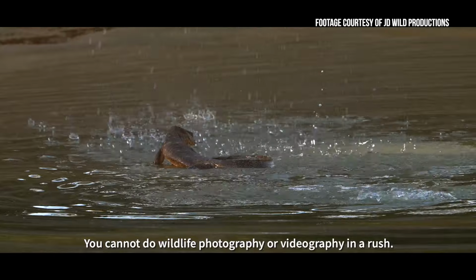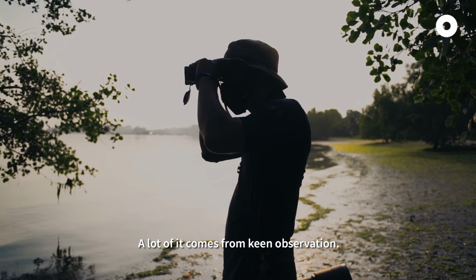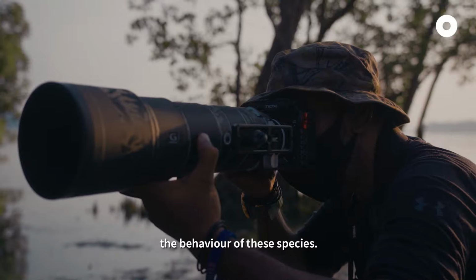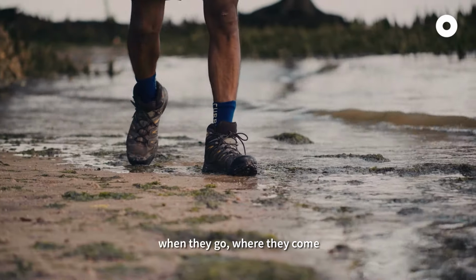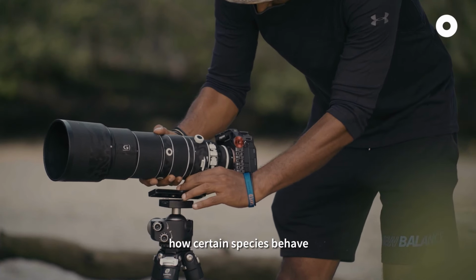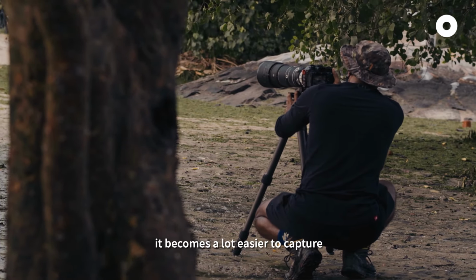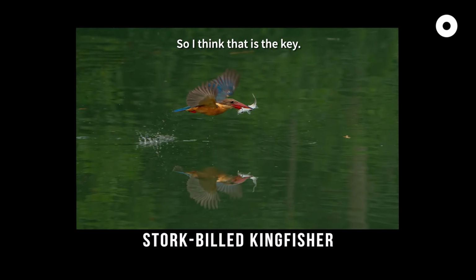You can't do wildlife photography or videography in a rush. So a lot of it comes from keen observation. So I spend a lot of time just observing the behavior of these species. So I think when you have a better understanding of when they come, where they come, when they go, a favorite perch of a bird, how certain species behave in the presence of other species, and then once you have that ability to anticipate, it becomes a lot easier to capture those split second moments. So I think that's the key.